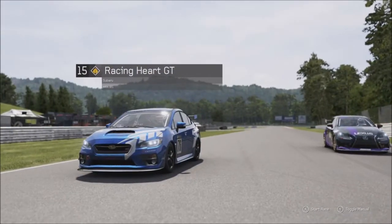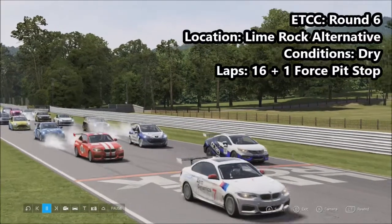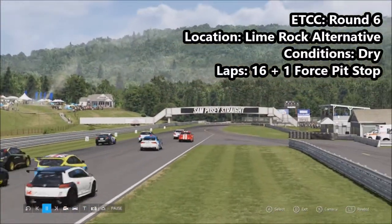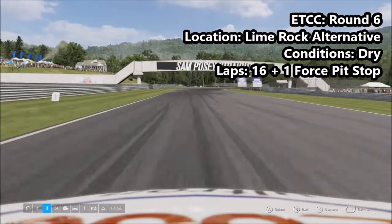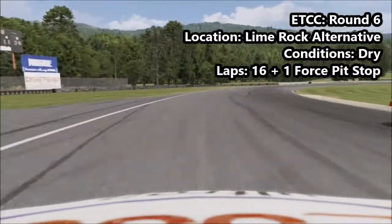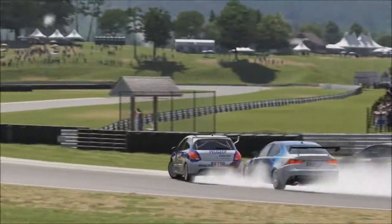Racing Heart GT would start in 15th, with the Switch Motorsports Lexus IS 350 getting some more bad luck, starting in 16th. So we are getting underway for round number 6 once again at Lime Rock, this time 16 laps plus 1 forced pit stop, similar to round number 2. Round the first corner, we wouldn't even make it round the first corner, as everything would go very, very wrong.